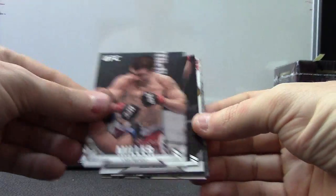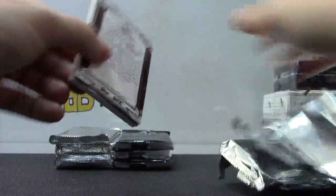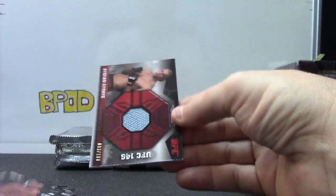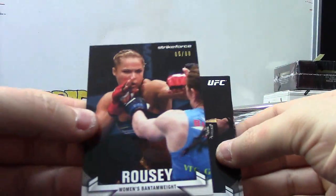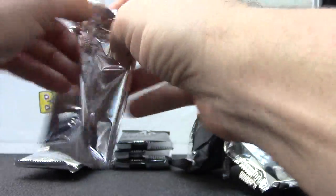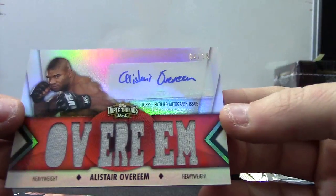Powell Peralta, 188. Miller, Nelson. And Triple Threads, number to 27, Hector Lombard. Number to 188, Wyman, Joey Wyman Jr., Matt Relic, Stefan Struve, 188. Rhonda, number to 88, Lee, that dude, Shields and 155 Benson Henderson. Demetrius to 88 Chael Jim. I don't know, Brando. Oh, here's a relic autograph to 18, Alistair Overeem.